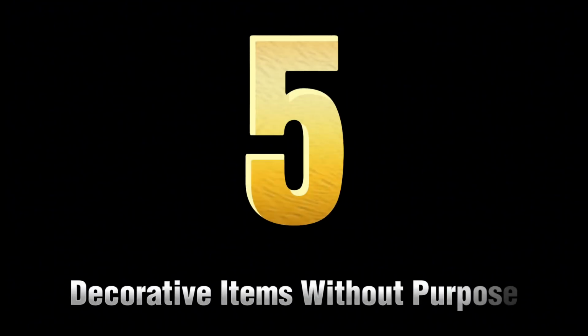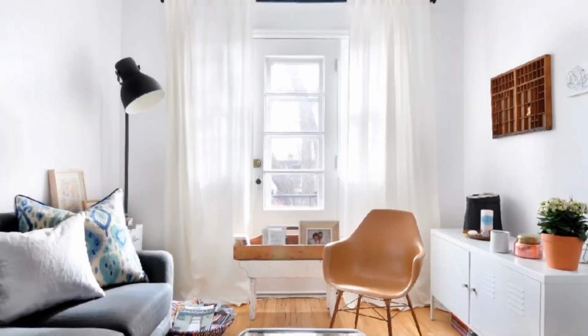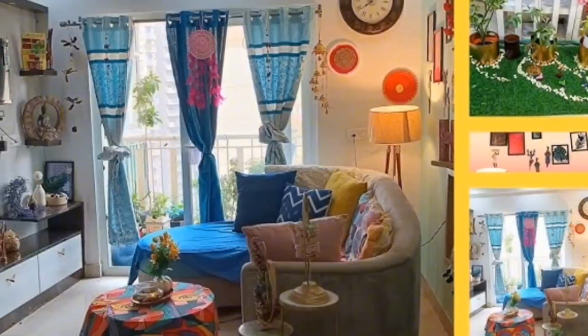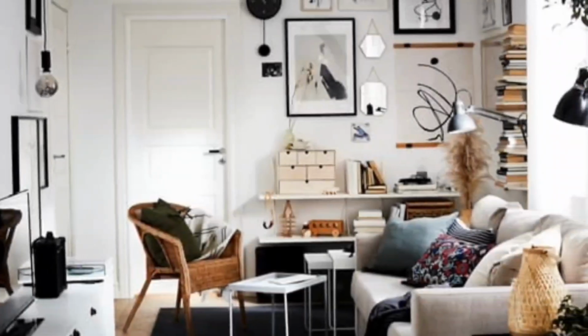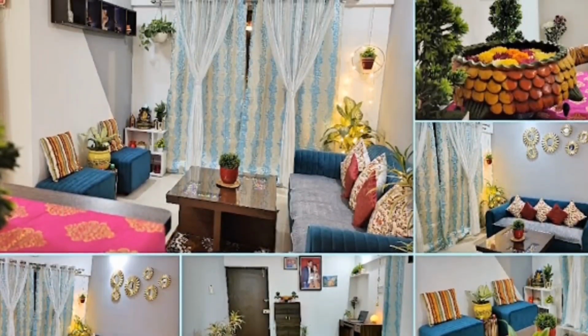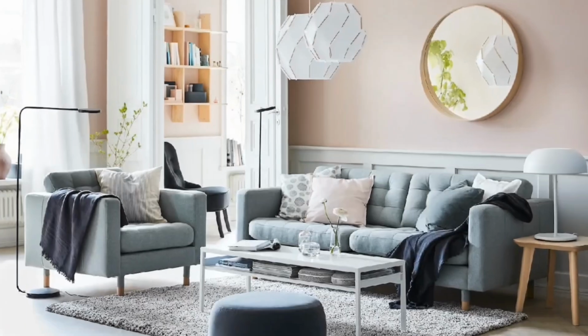5. Decorative items without purpose. Decor is what makes a house feel like a home, but it's easy to go overboard. Shelves full of knickknacks, candles that have never been lit, ceramic figurines that don't match your current style, and wall art that no longer sparks joy are all items taking up valuable visual and physical space. Over time, what once felt cozy starts to feel chaotic.